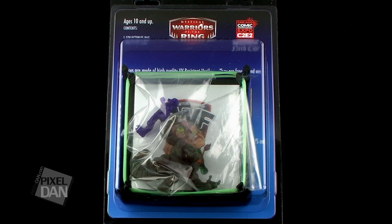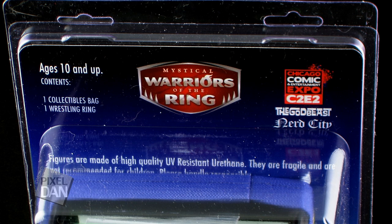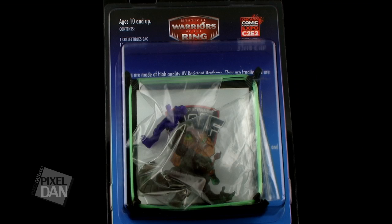Mystical Warriors of the Ring is a brand new line of 2-inch scale action figures. They exist in a world that is all anthropomorphic animals whose main form of entertainment is professional wrestling. So basically what we've got here is a collectible line of 2-inch scale figures that are all wrestling animal characters.